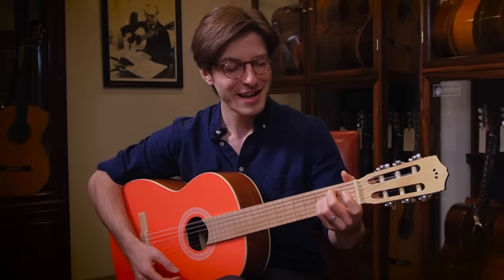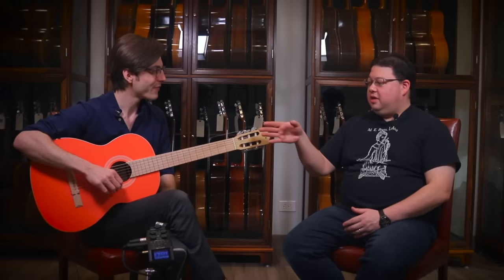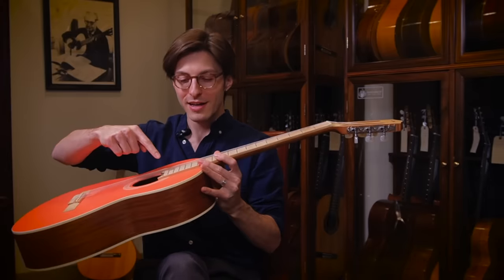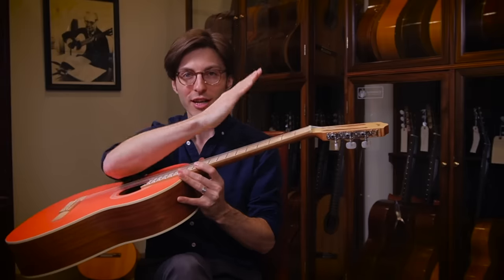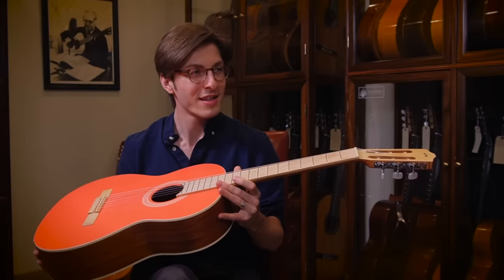Oof. So, right off the bat, it's a bit buzzy, but that's something we can fix, no? Yeah, this guitar has a truss rod in it. A truss rod is a metal rod that goes inside the neck, which you can adjust to change the angle of the neck. Well, to put relief into the fingerboard. Oh, okay. It should not be used to adjust the action, but to adjust the curvature of the fingerboard so that it doesn't buzz.